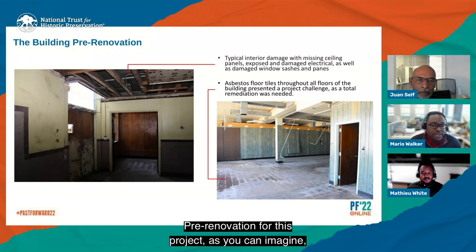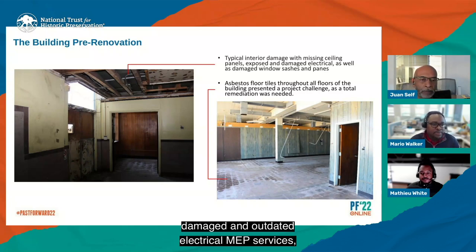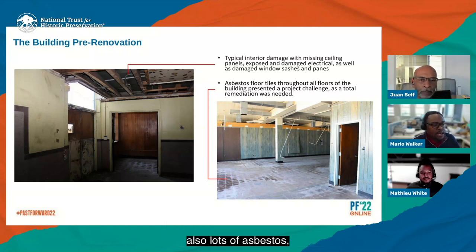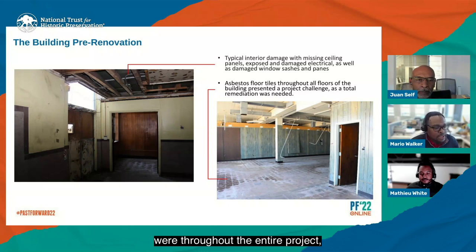Pre-renovation for this project, as you can imagine, a building built in 1949, there were a lot of hazardous materials and elements that were damaged over time that needed to be repaired, also removed from the building to make way for the new work. These images show some of the typical damage, which included missing ceilings, damaged and outdated electrical MEP services, damaged windows, as well as broken windows and rusted frames. Also, lots of asbestos, which we had to remediate, as well as lead paint, were throughout the entire project. And we were able to remediate all of those hazardous materials to make way for all the new work.